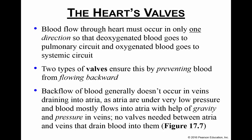Now the reason the heart has valves is to keep the blood from flowing backward. It has to flow in one direction from the heart, and that guarantees that the deoxygenated blood that enters the right side goes through the pulmonary circuit, and then the oxygenated blood from the left side goes into the systemic circuit. You don't want any backflow. Any backflow would be because of gravity and pressure, but the valves are there to keep it from happening.